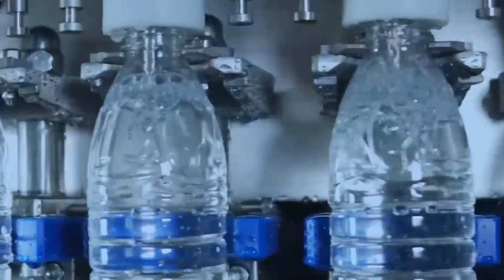Regular inspections ensure that fill levels meet specific standards and that no leaks or spills occur during the filling stage. Thousands of bottles can be filled each hour thanks to the faultless and rapid technology, meeting client demand without losing quality.